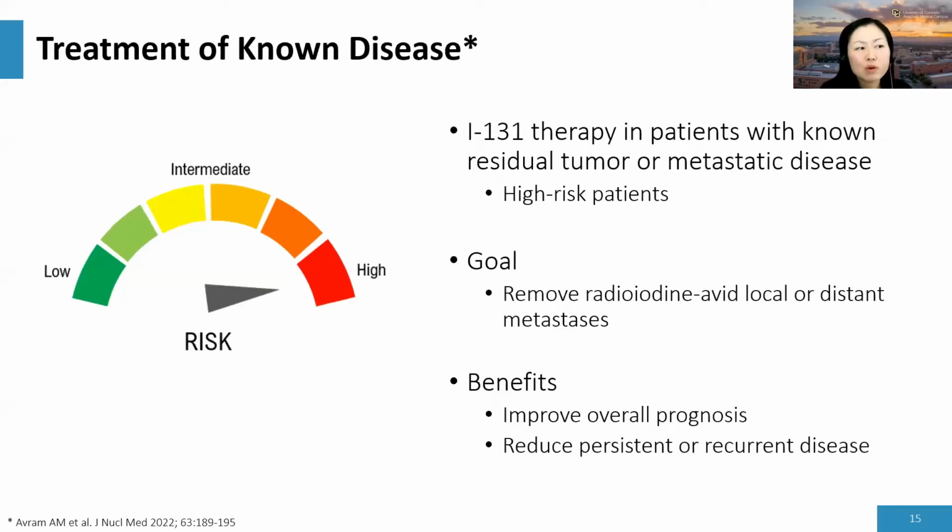And then the final category is what we would call treatment of known disease. So iodine-131 therapy in these patients is going to be in patients where we know that there is a residual tumor, or we know already that there is spread to other parts of the body. And of course, these patients are going to be categorized as high-risk patients. And in these patients, they're going to get the higher doses of radioactive iodine. And the goal is going to be to get rid of radioiodine avid local or distant metastatic disease that we know already exists. In these patients, the benefits are going to be to improve overall prognosis, as well as to potentially, by treating these areas, reduce remnant disease or recurrent disease in these patients.